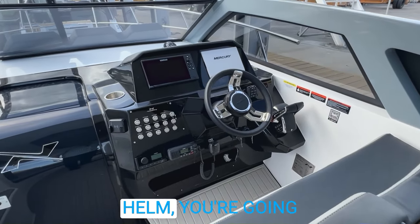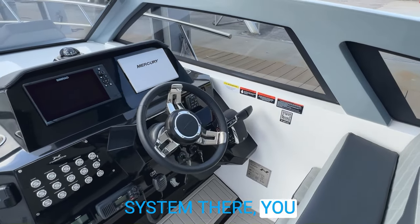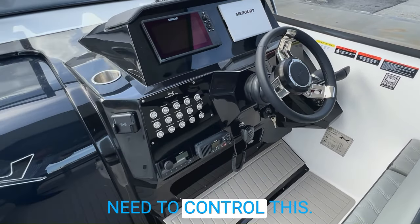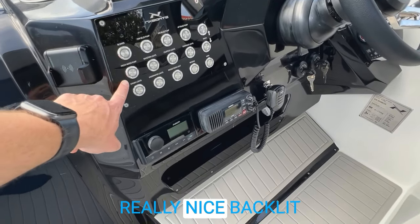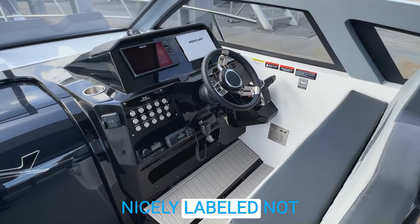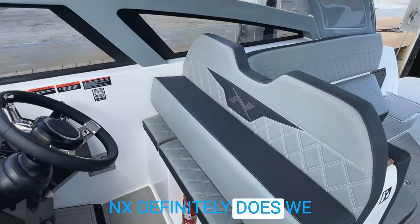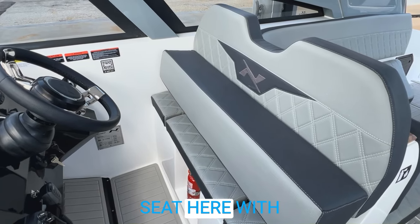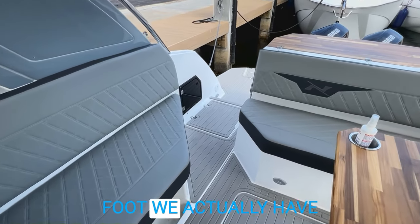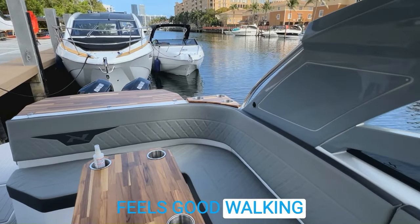Now, looking at the helm, you're going to see you've got an engine control system there. You have your traditional throttles and everything that you need to control this. You will note the really nice backlit push buttons that are easy to use and nicely labeled. Not all boats nicely label everything, but NX definitely does. We have a nice bolstered seat here with diamond stitch, and again, under the foot, we actually have this nice soft cushion here. So it really feels good walking around this boat.